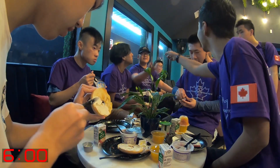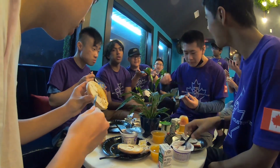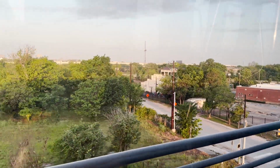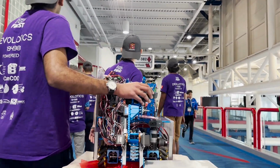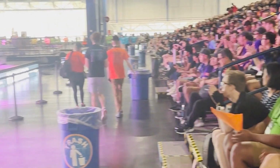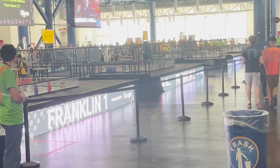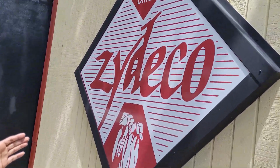We started the day a little earlier, and like day 2, we started with breakfast. We arrived at the center around 7:30 and prepared everything and got ready for our matches. After passing inspection, we checked out some of the other team's pits and met some very cool people. And before we knew it, it was time for lunch, so we went to Zydeco Diner.